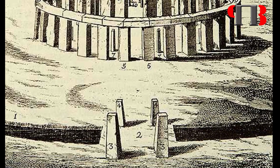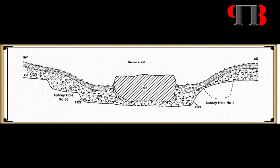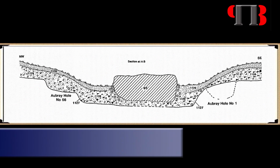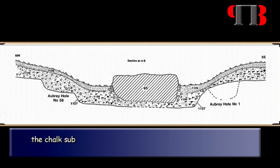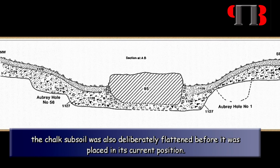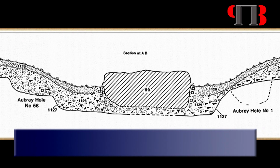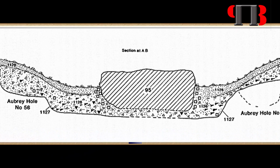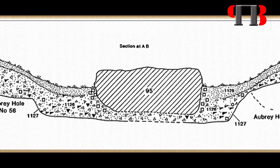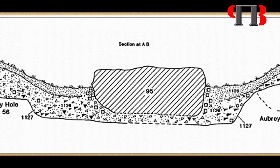The reality is that the slaughter stone was always, like the altar stone, a deliberate recumbent, as the excavations of this stone by Hawley and Newell in the 1920s clearly show, as the chalk subsoil was also deliberately flattened before it was placed in its current position. Hawley presumed that the slaughter stone was once buried. This idea is understandable as the stone does lay below the ground level, but what Hawley never understood is that the reason the stone was in this position was for the same reason the ditch was built around Stonehenge, as it was made to be full of water.